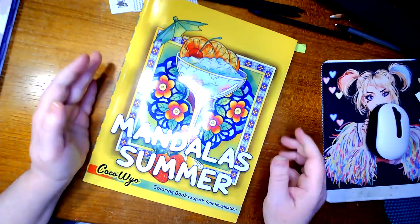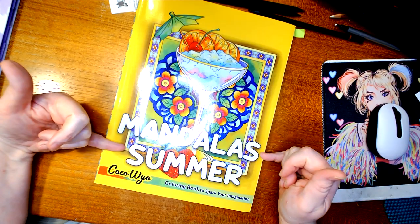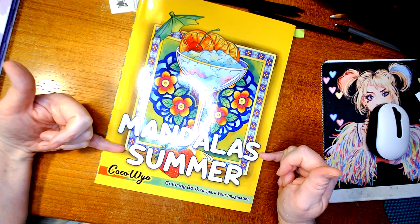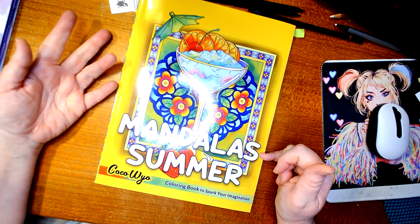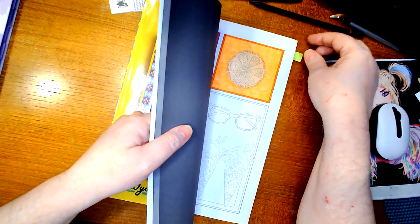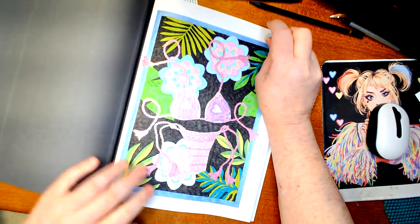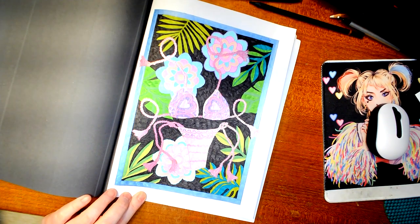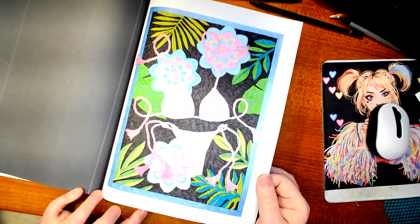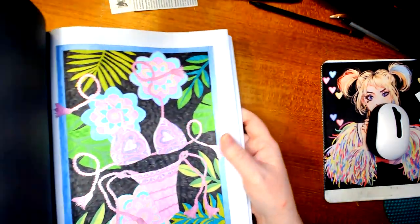Next book is by Coco Wyo. Now the name of this has been changed. When it first came out, it was Mandala's Summer, but now it's called Relaxing Summer. And the picture I did in here was this. I had an event for swimwear. And I did this one. I love how this turned out.